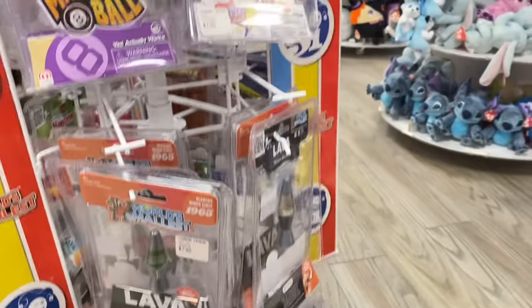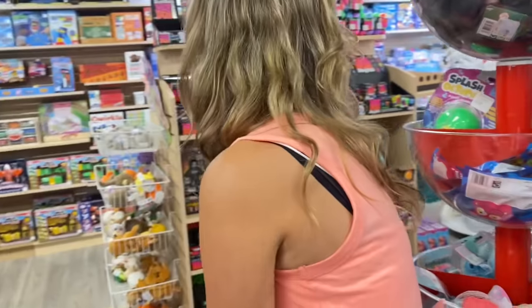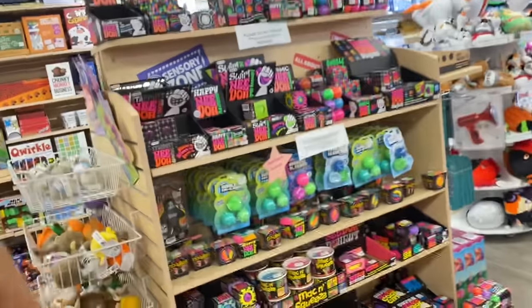They have a football. Okay, so they have to have a basketball somewhere in the store. They have a crazy 8-ball. Well, let's keep looking around. Oh, do they still have a PBJ one? Guys, they used to have a basketball. I'm telling you, they do. I don't think they still do.